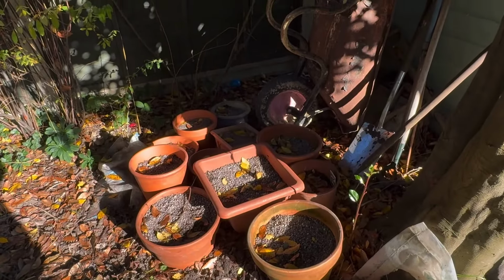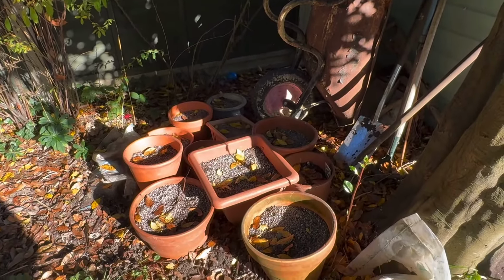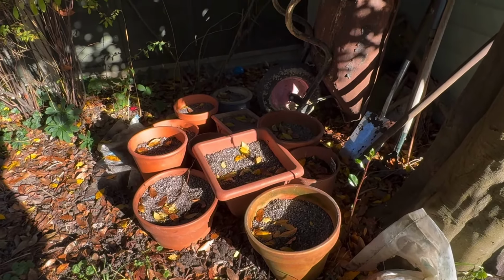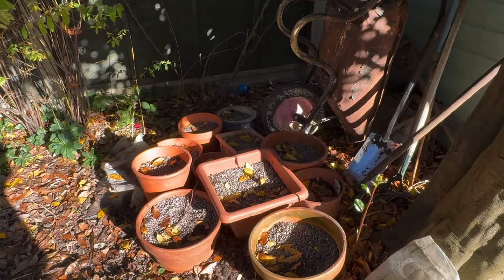Behind the shed here we have my terracotta pots, which are all filled with my spring bulbs. We have tulips, daffodils, muscari, crocuses, all tucked up safe and sound, ready for the spring.